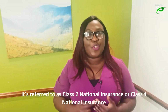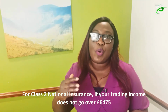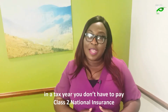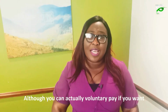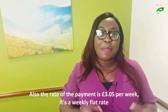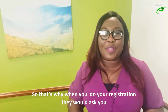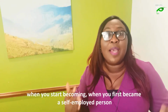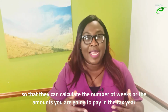It's referred to as Class 2 National Insurance or Class 4 National Insurance. For Class 2 National Insurance, if your trading income does not go over £6,475 in a tax year, you don't have to pay Class 2 National Insurance, although you can voluntarily pay if you want. The rate of payment is £3.05 per week. It's a weekly flat rate. That's why when you do your registration, they ask you when you first became self-employed, so that they can calculate the number of weeks or the amount you're going to pay in the tax year.